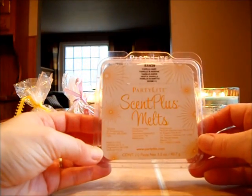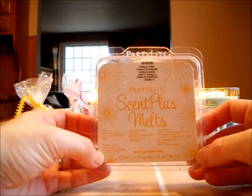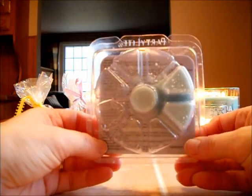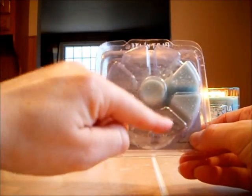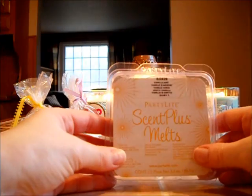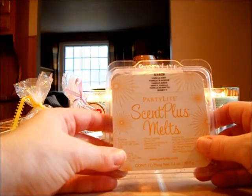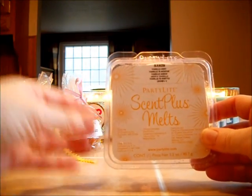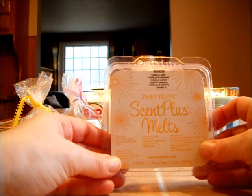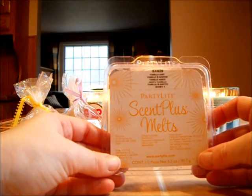I've been melting 1 scent in my bedroom from Party Light, and this is vanilla mint. And as you can see, I've been using a lot of this scent because you've got 1, 2, 3, 4, 5, 6, 7, 8, 9 cubes that you can get out of this. This scent is a perfect mix of a vanilla with mint. To me, it's relaxing. It's very strong with the mint, but you get a little bit of that vanilla to kind of make it creamy, not so minty. But it's heavily on the mint.